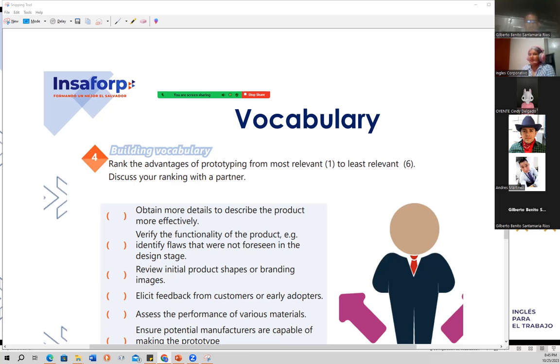Okay, now let me make the rooms. I'm going to give you 10 minutes only, no more than 10. You just have to order them. Okay, then we're going to compare. How many students do we have? Okay, 16.